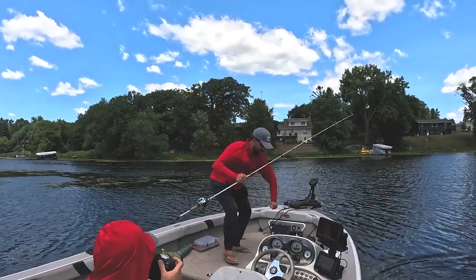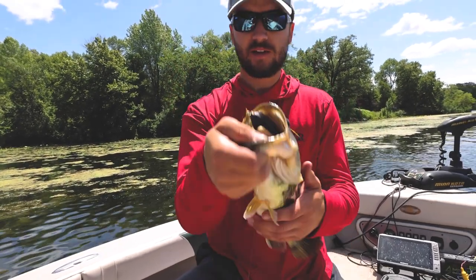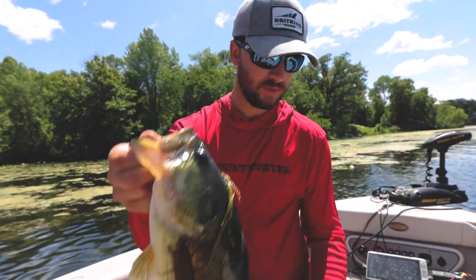Well, what happened here, Dan? There we go, working some windblown pads, and we're on the board, a little two-pounder. Live Target hollow body frog right in the slop.